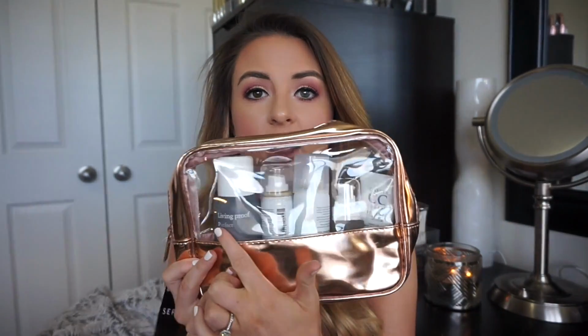I ordered this online, and Sephora does collections like this every now and again, where you add the item to your cart, and then you can choose what items come inside of it for the set price. So I believe this was $20, maybe $25, and you got to choose whatever 5 deluxe hair care products you wanted in it. So I love these kinds of sets.